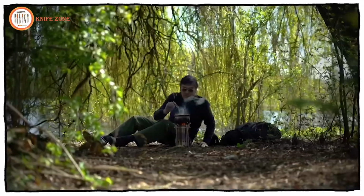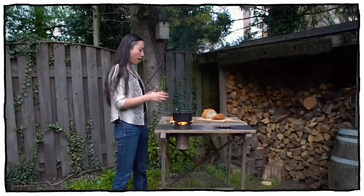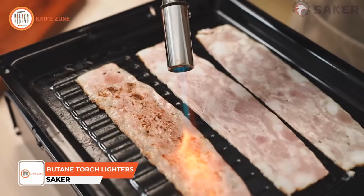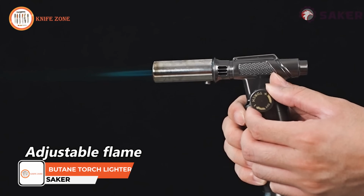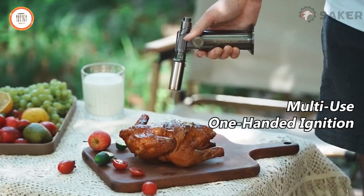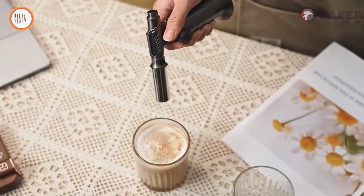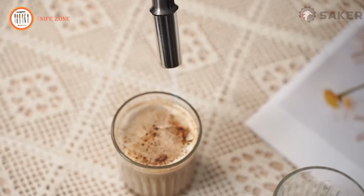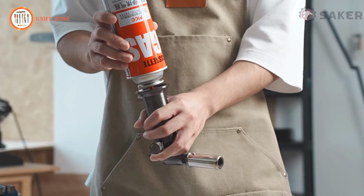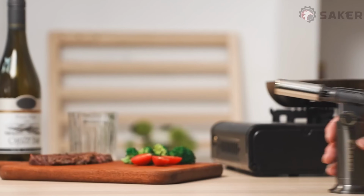Precision flame control is essential for cooking, crafting, and soldering tasks. Introducing the Saker Butane Torch Lighter, a refillable stainless steel blowtorch with an adjustable flame and one-handed ignition for ease of use. Its safety lock enables continuous flame, while the wide brass base prevents tipping. Perfect for BBQ, creme brulee, and metalwork, it combines durability, high firepower, and versatile functionality in a sleek design.